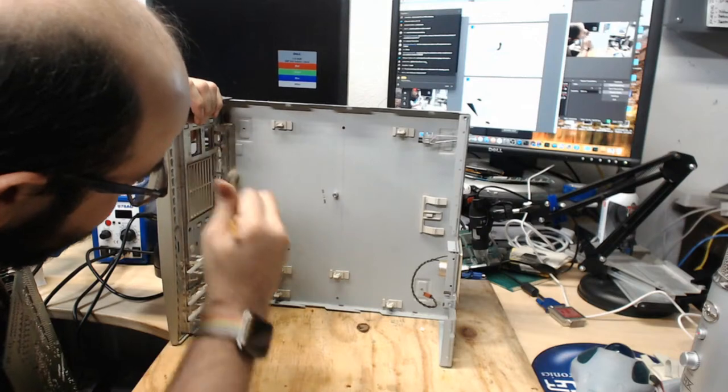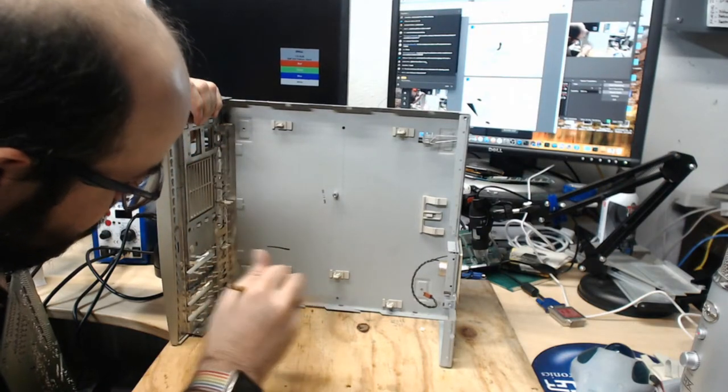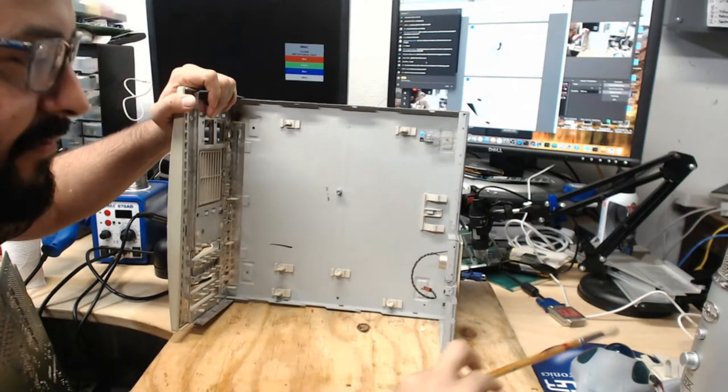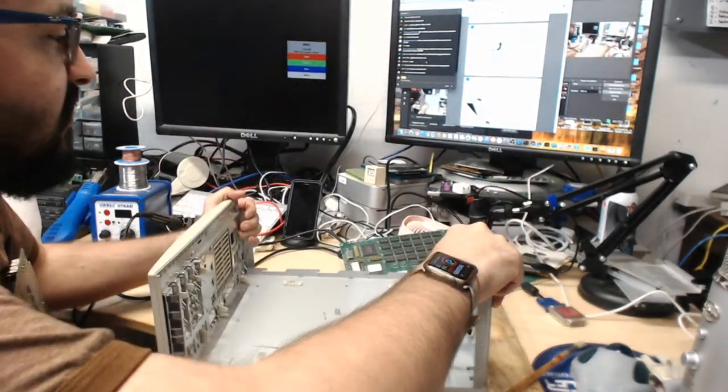All right. That is a lot less dusty than it was before. So now we have to put it back together. Yay.